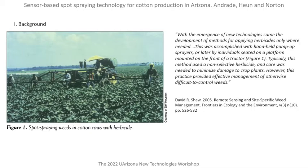But in this paper, he added this text, and I will just take it to the very last sentences. The practice provided effective management of otherwise difficult to control weeds. He's talking about this, right, in 2005. So, of course, this looks like 50 years ago, and conditions have changed for a lot of reasons, economical, safety, etc. This is not allowed. So let's review where we are and what can be implemented.